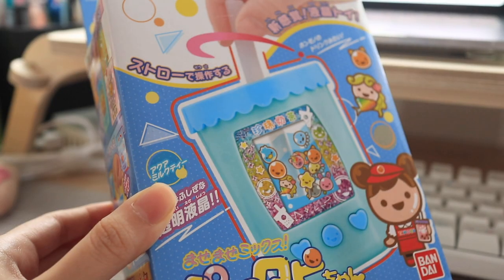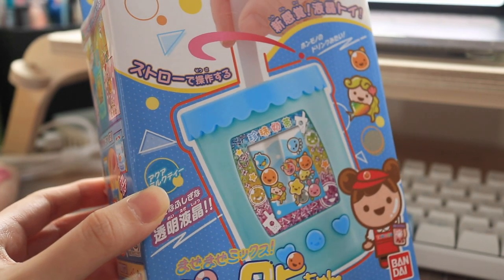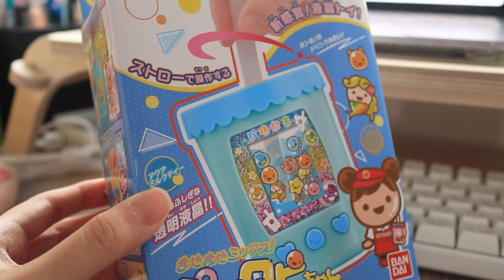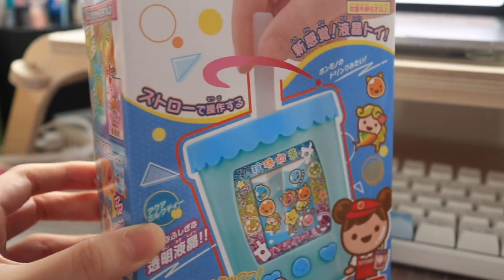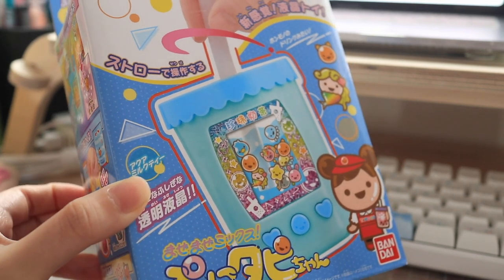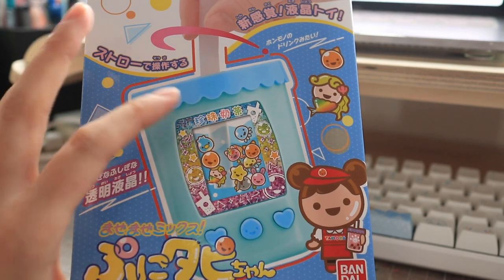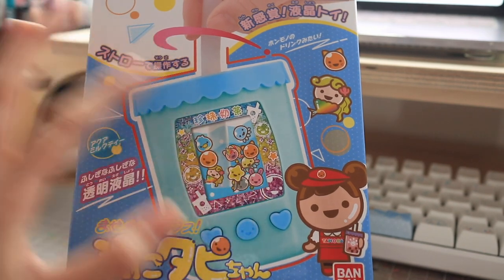The next thing I got is this Mazemaze Punitapidan bubble tea virtual pet from Bandai. This was out in March 2021, so it's been a while now, over a year, and I've only just recently got my hands on it. I've read so many interesting reviews on this. It's such a cute concept. I appreciate that they put a lot of thought into the design of the shell and just the whole device.